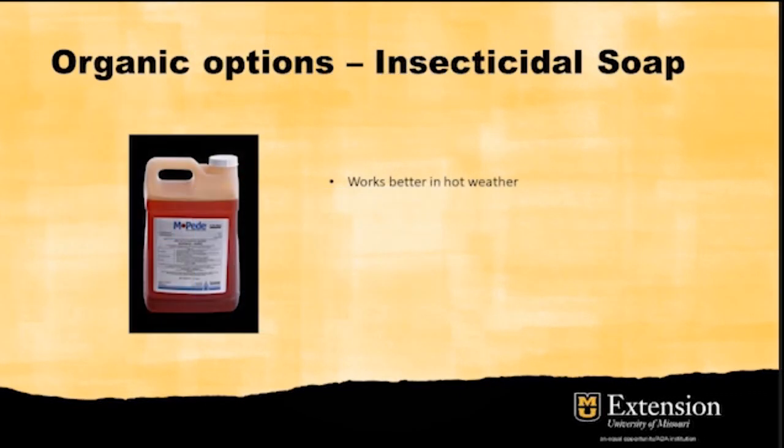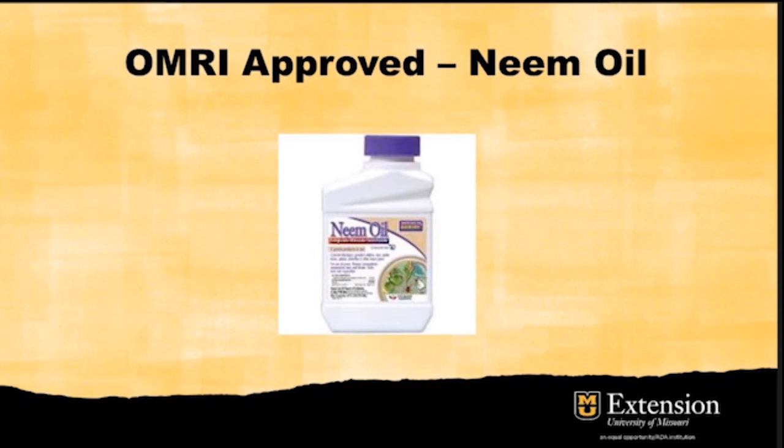For those who want to practice, or who might be, organic certified, M-Pede, capital M-PEDE, is essentially the new name for insecticidal soap. It acts by essentially cracking the exoskeleton. An entomologist once told me you can look upon M-Pede as giving aphids the worst case of dishpan hands you've ever seen. Unfortunately, that's more true during hot weather than during cool weather. So it might give them dishpan hands and cause them to crack, but not to dry out as effectively as during hotter weather. Neem oil is organic certified or OMRI approved, and that too does carry the label for aphid control.